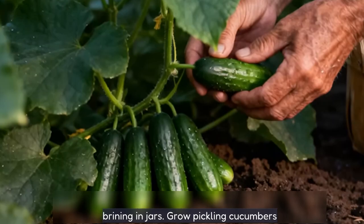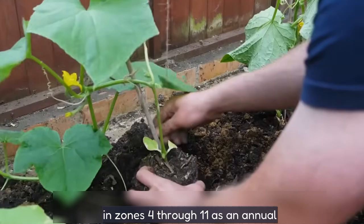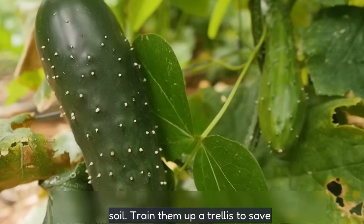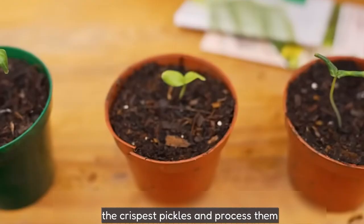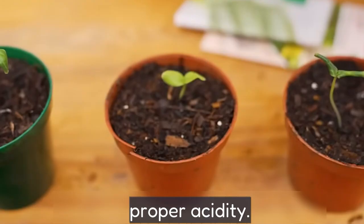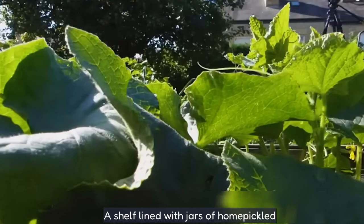Grow pickling cucumbers in zones 4 through 11 as an annual direct sowing or transplanting after your last frost into rich, well-watered soil. Train them up a trellis to save space and keep fruits clean. Harvest when cucumbers are 3 to 4 inches long for the crispest pickles, and process them using a tested canning recipe with proper acidity.